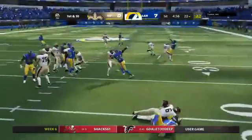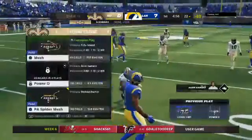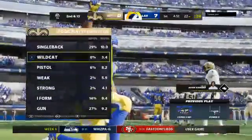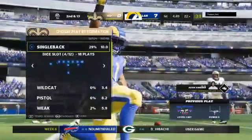First carry now. This is Alvin Kamara. And this one goes nowhere. Losing yardage back at the 22. Call it a full 3 yards in the wrong direction there. Brings up 2nd down.